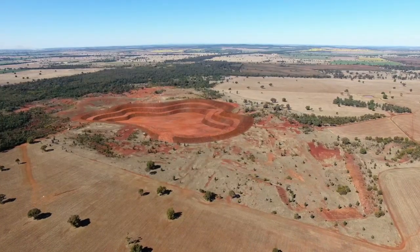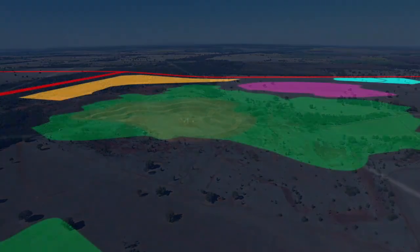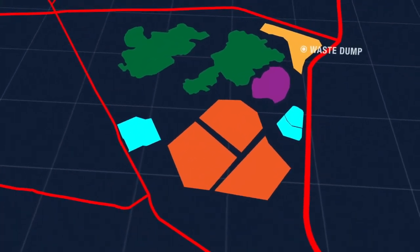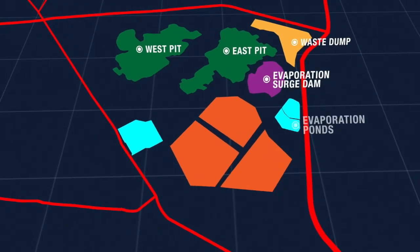With mineral resources in excess of 100 million tonnes, verified by over 1,300 drill holes, CleanTech Sunrise has an approved 20-year mine life with a resource base that could see this double.